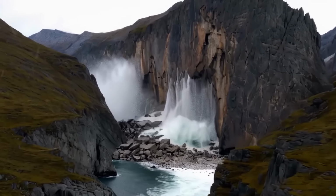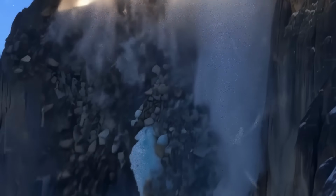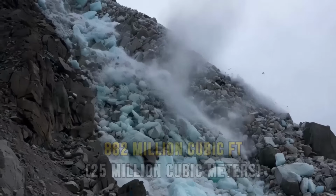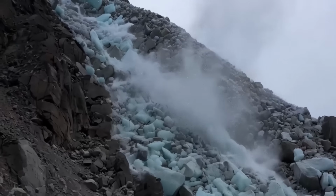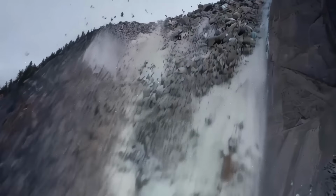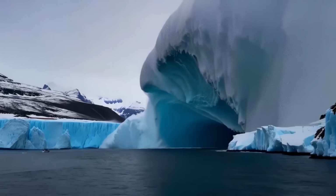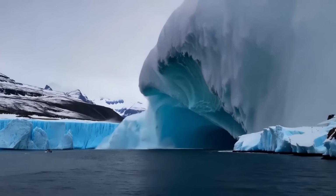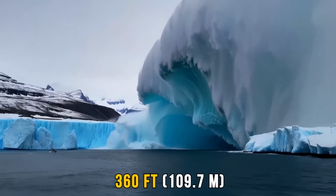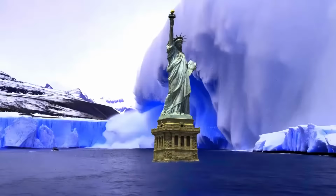This sent a deluge of rock and ice crashing into the water. The impact was just apocalyptic, 882 million cubic feet of debris. That's enough ice and rock to fill 10,000 Olympic-sized swimming pools, or 10 Great Pyramids of Giza. And all this nightmare hurled into the water with such force that it kick-started a tsunami about 360 feet high, taller than the Statue of Liberty, into the air.